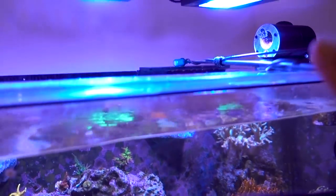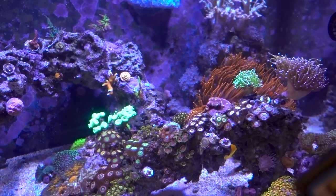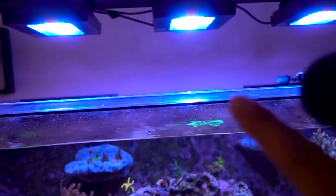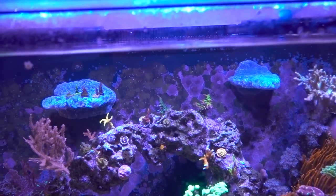Now the trick is, how do I slowly dial this up without burning these corals? I guess slow and steady is the way to go. And of course, adding the light bar in the back to give these SPS their own specific light, especially the one on the wall, should help.